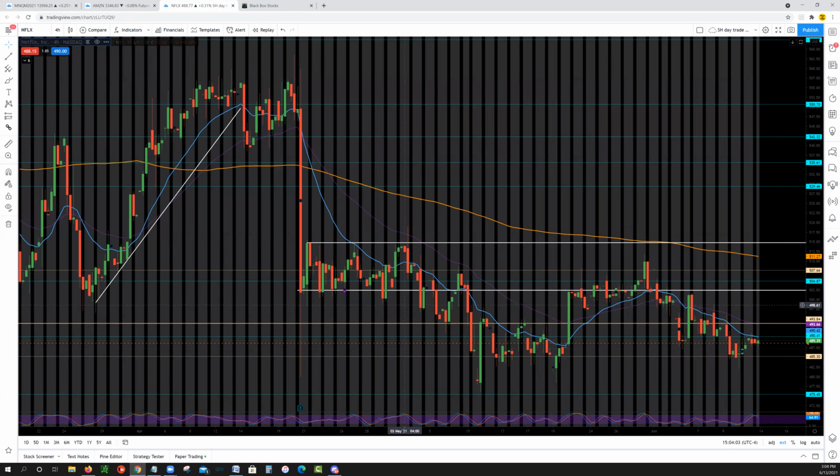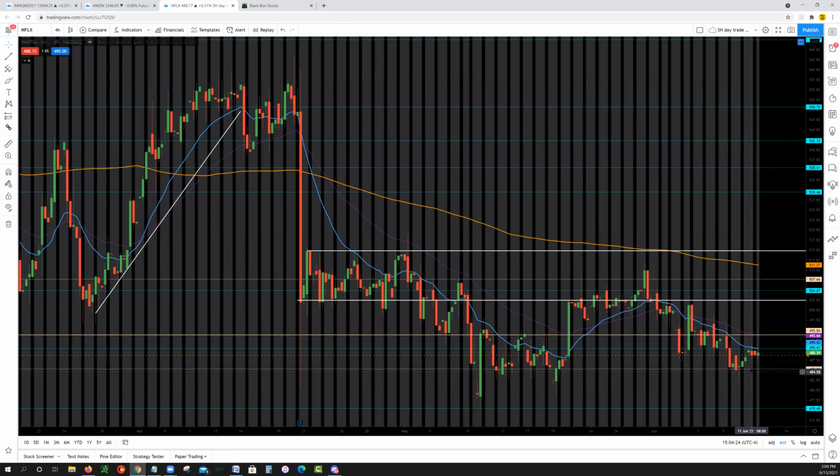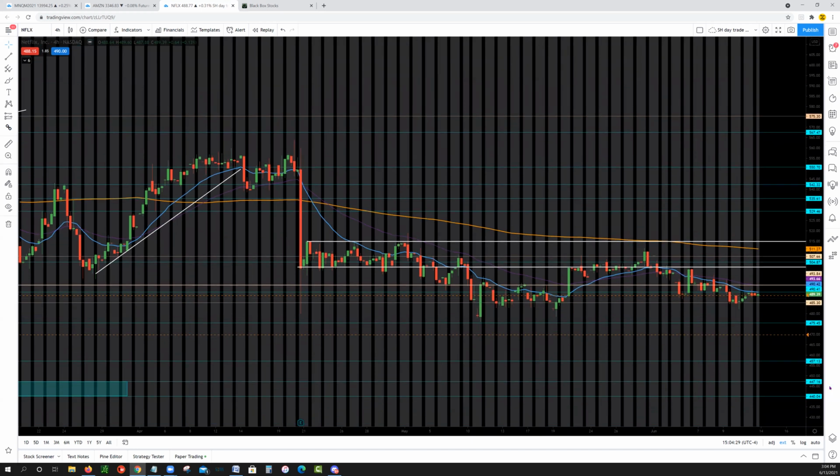But if this is where we're going to hold the line, this 485, then that's cool because you do want that back test and a squeeze through this 493 into the 500s, right? That's really what you want if you're bullish. If you're bearish, you want this thing to get below the 485, extend to 475, and you really want a break of the 460s and a drop into the 450s is what you'd really like to see here. So we'll see how Netflix plays out, but I think that's interesting.